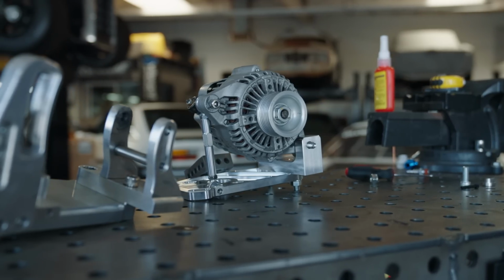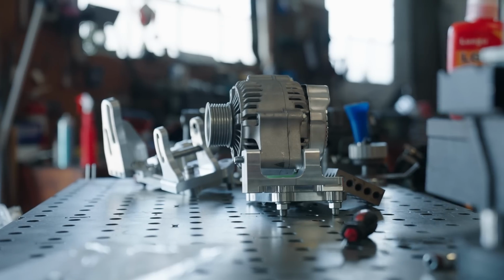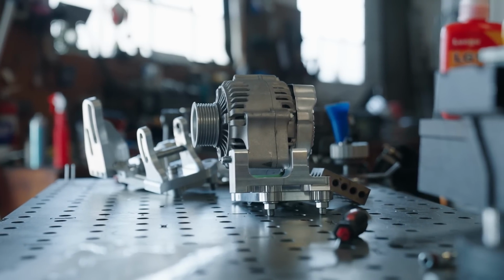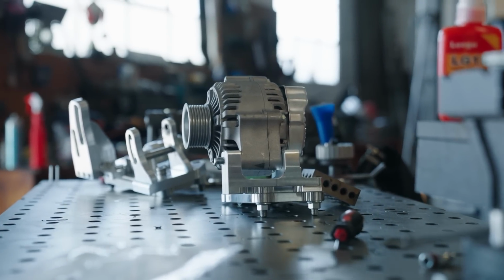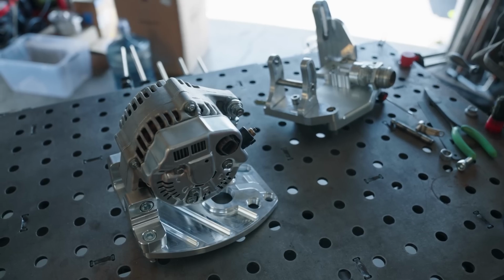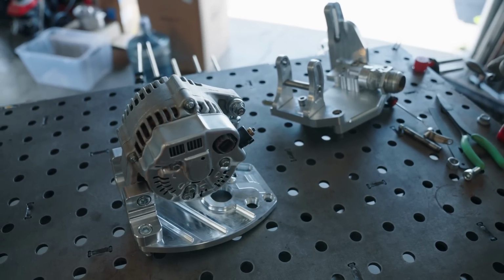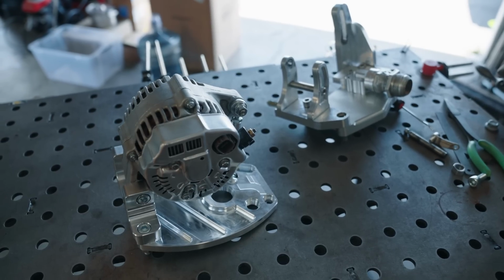One variable I am curious about though is to see how crafty we may or may not have to get with the AN fitting that comes out of this water plate. It looks like clearance to the alternator might be tight, although the adjuster is currently turned all the way in and we will only gain clearance from here. Ultimately, I know Rob designs these parts well, so I have confidence that it's going to work just fine.